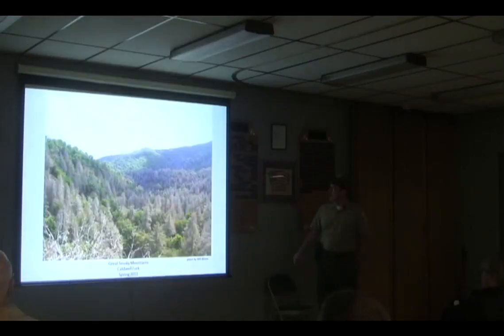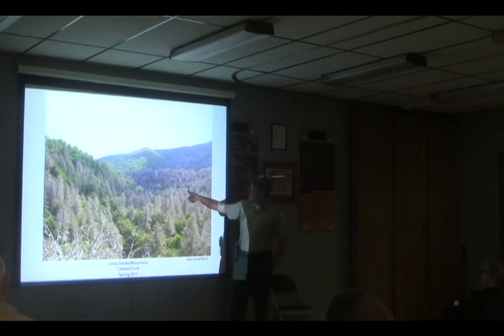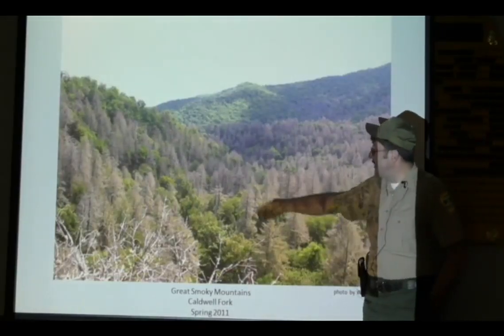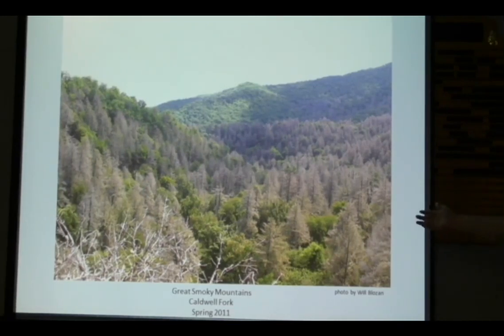Next one. This is what it looks like if you don't treat the forest for years and years. All this gray stuff is all dead hemlocks. The green is deciduous trees, okay? This isn't taken in the spring where you might be thinking, well, there's no leaves on the deciduous trees. This is taken late spring where the other trees have leafed out already, but gray ghosts. We don't want this to happen here in Western Pennsylvania, okay?